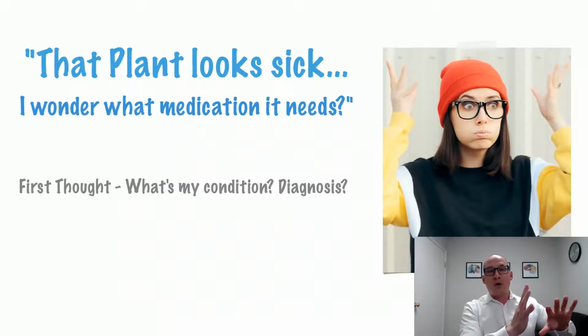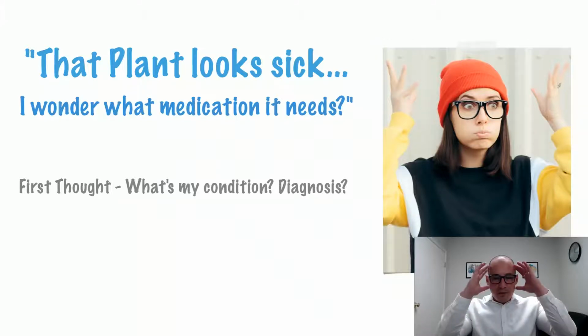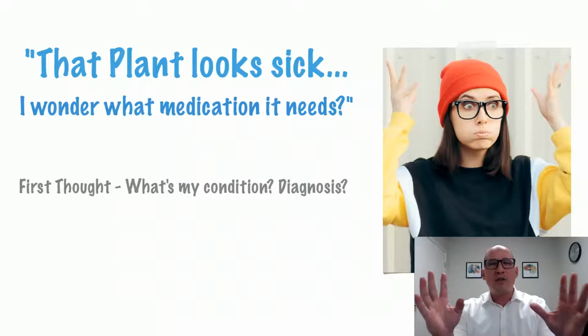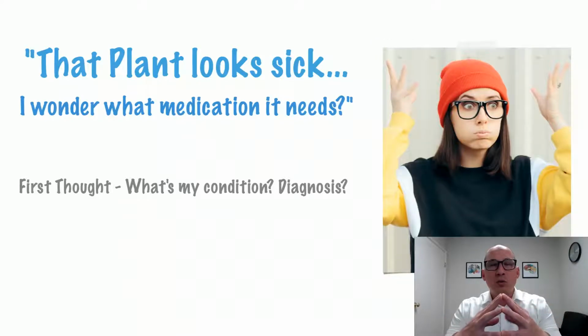It's one thing to know that about plants, but another thing, as soon as we start looking at our own health, oftentimes it's kind of like common sense and our own thought processes go out the window. You see, whether it's culture, whether it's pharmaceutical companies, marketing, messaging, whatever it is, we've all been kind of trained to think like this. Number one is, what's my condition? What's my diagnosis?